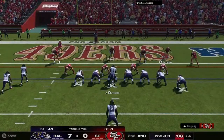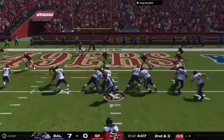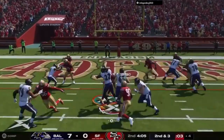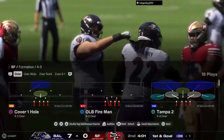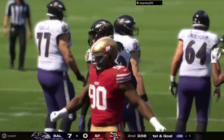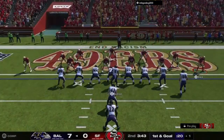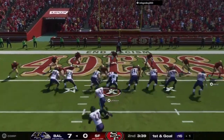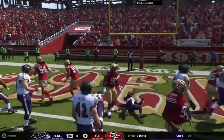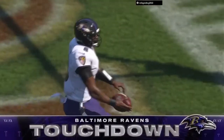Second down, ball on the 3. First down marker at the 1-yard line. Henry up the middle. And he'll be brought down right on the edge of the goal line at about the 1-yard line. It's a 3-yard pickup, and that sets up a first and goal. Jackson's going to try the sneak. And he is over the line for another rushing touchdown.